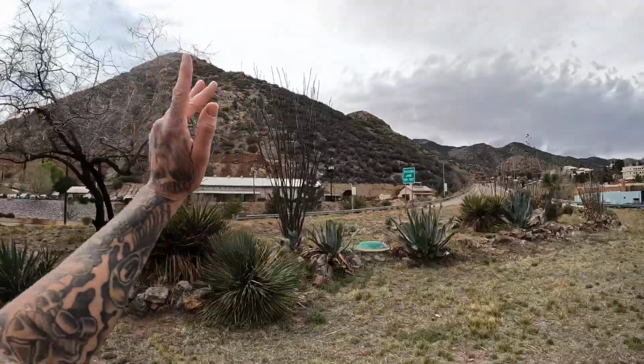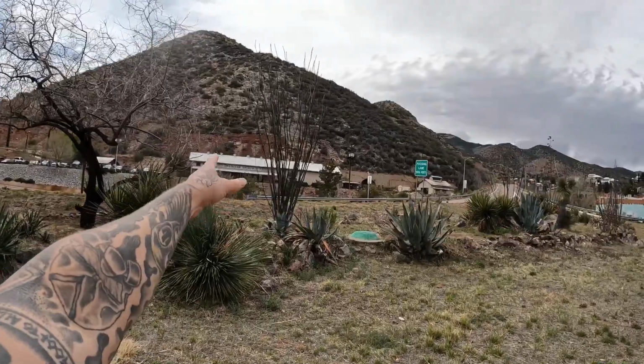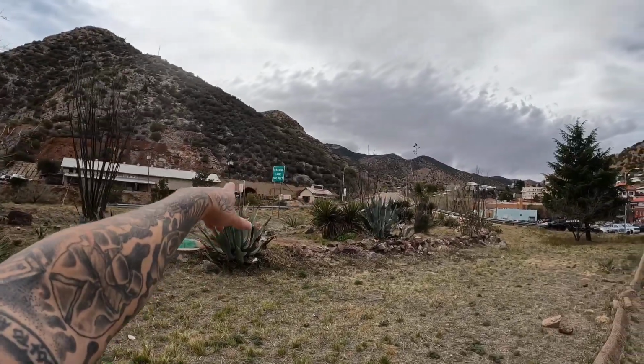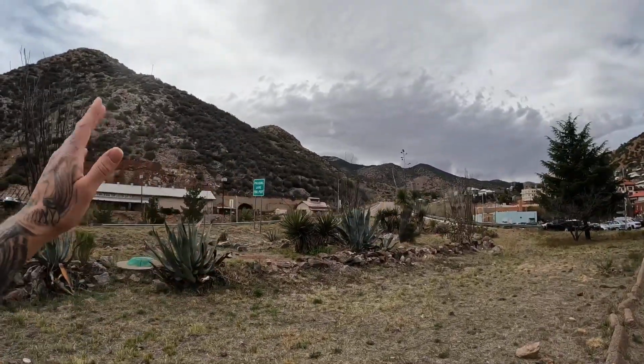So right across the street right here, guys, we got the Copper Queen Mine Tour Visitor Center. And then right there is the tunnel. Well, they'll take you through the mountain and give you a tour on how they used to mine back then, which is pretty badass. Unfortunately, they don't let you go there to record stuff. So I'm not gonna go pay somebody something I can't record for you guys.